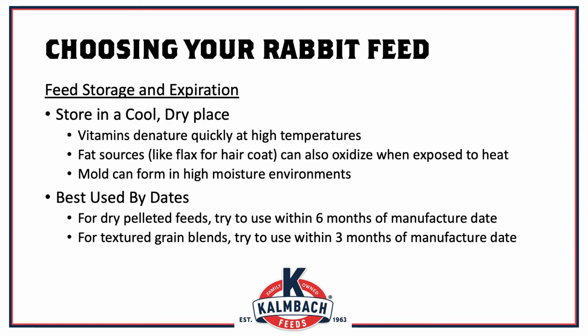When you purchase your feed, you want to make sure to store it in a cool, dry place. Vitamins will denature quickly at high temperatures. Fat sources like flax for hair coat can also oxidize when exposed to high heat. Mold can form in high moisture environments. And you want to follow best used dates. Best used by dates, for example, for dry pelleted feeds, are generally within 6 months of the manufacture date.